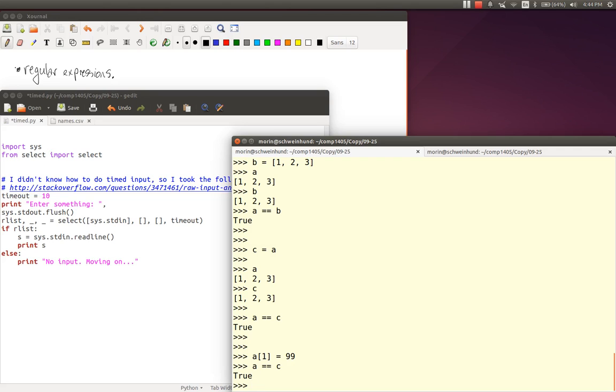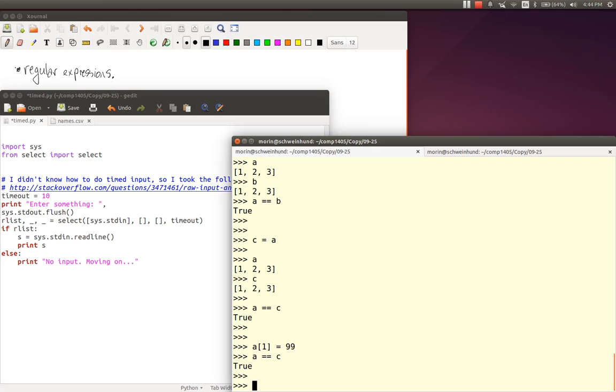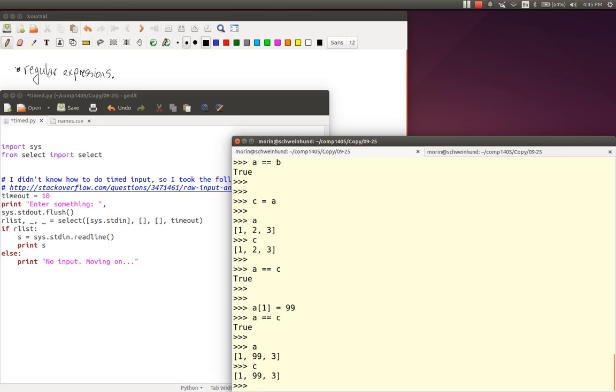Wow, that's weird. C is 1, 2, 3, and A should be 1, 99, 3. Let's look at A and C. Aha. So, something funny happened here. Something unexpected. All right.